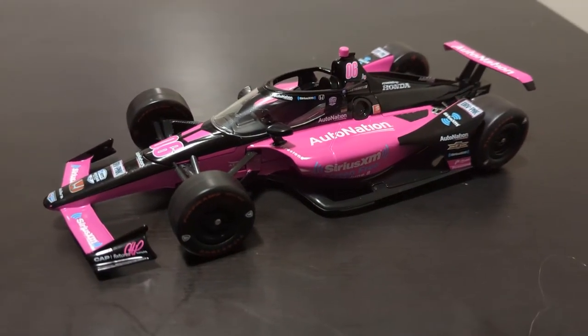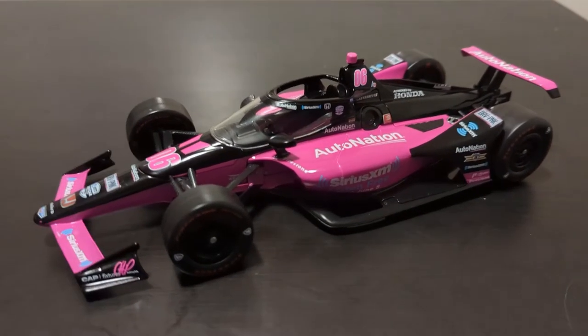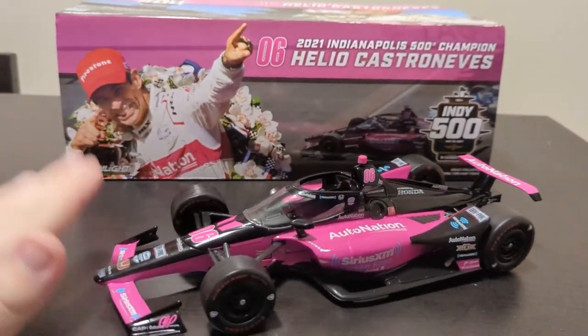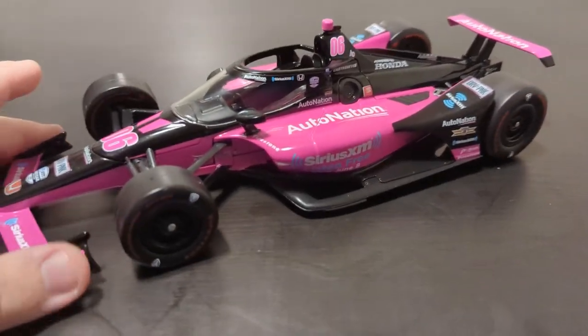As always, they're a little more expensive just because of all the licensing that has to go into things, but a really, really good looking diecast. I mean, think about it, folks. You get that sleeve that goes on the box. The box is, of course, really nice. We went through all that. But a really good looking Helio Castroneves car.